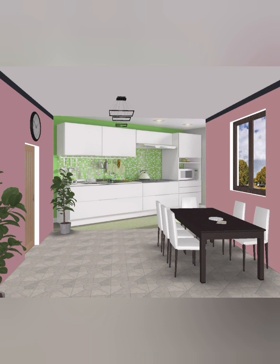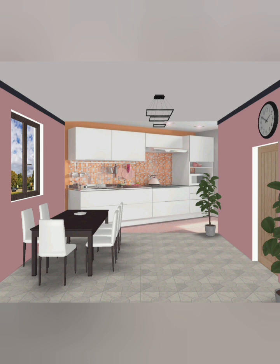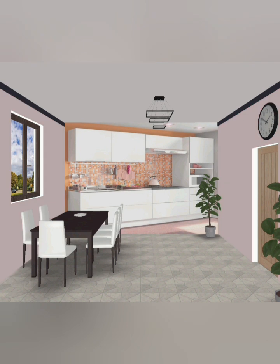The wall painting, this interior finishing, is the main thing for the kitchen wall, bedroom wall, living wall, all the things here. You can see the painting ideas.